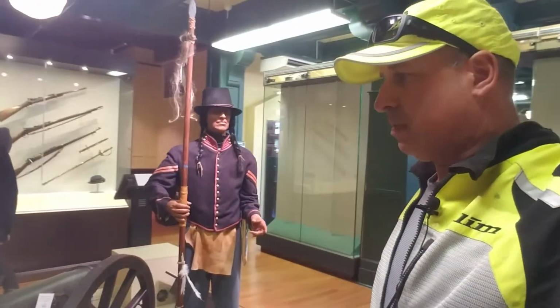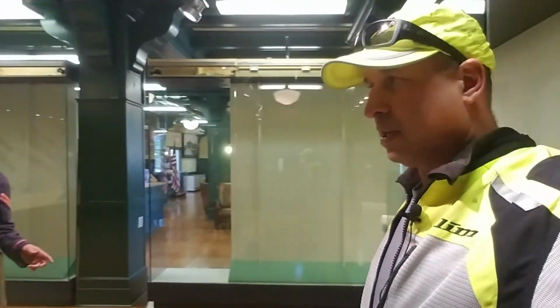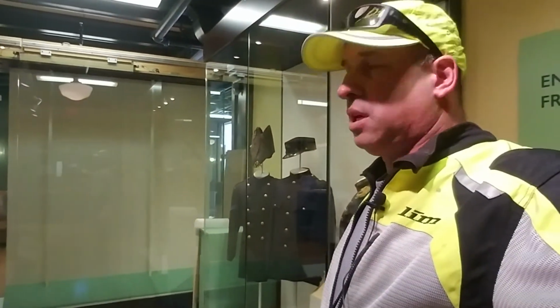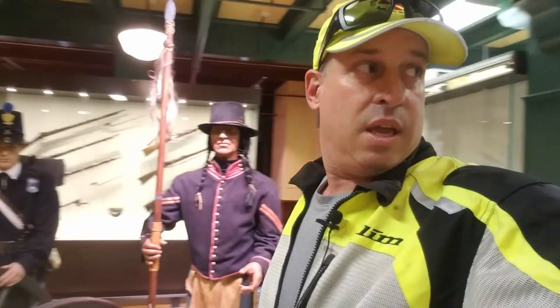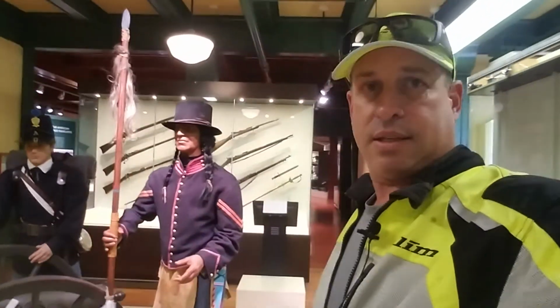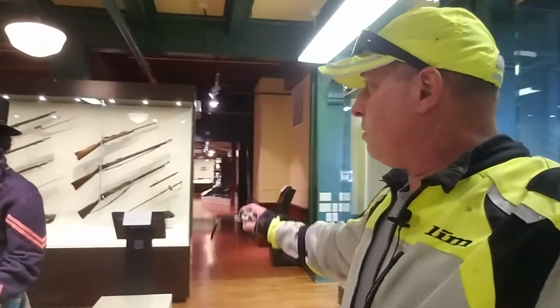Now, oftentimes I refer to myself as at one point in my career being a scout. Well, the scout capabilities and tactics really came from the Indians. The first scouts that the U.S. military used were actually Native American Indians, and we learned a lot of our training and tactics from them. And then there's just some older rifles in the back.